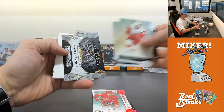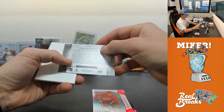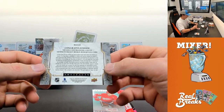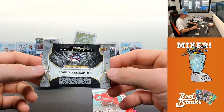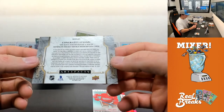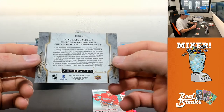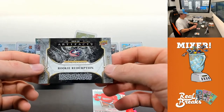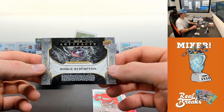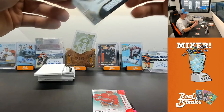And let's see. Oh, we got our rookie redemption. Artifacts Rookie Redemption. Going to the Columbus Blue Jackets. A reservation for one trading card will be made in your name when you submit your request. Oh, that's pretty cool. Rookie Redemption for the Blue Jackets. Going to Adam Fauché. Get that one sleeved up so that one doesn't get messed up at all.